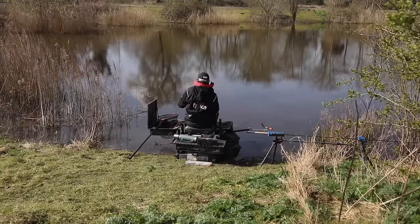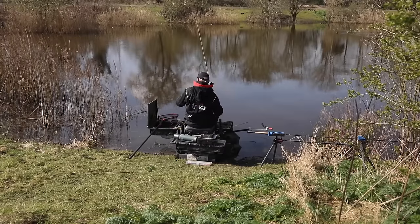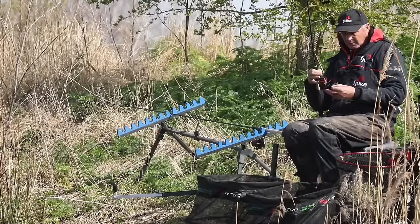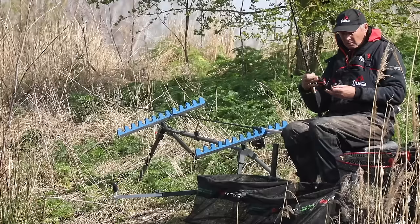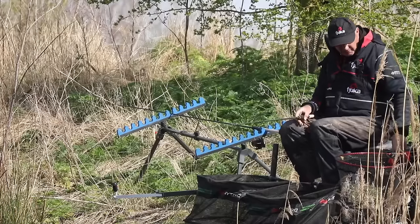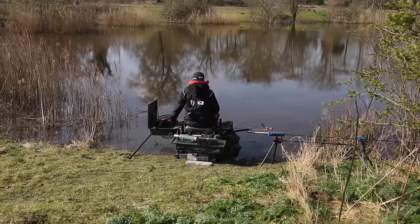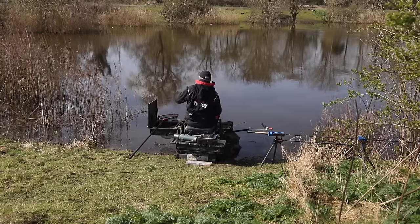Right, one of the questions I get asked a lot is, when do I feed and how do I feed? Well, there's two ways of feeding when you're fishing a bomb. And one is this. You don't cast in. When the fish are active and they're moving, this is how you feed. You fire your pellets in first.